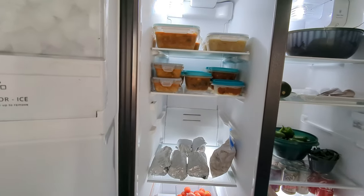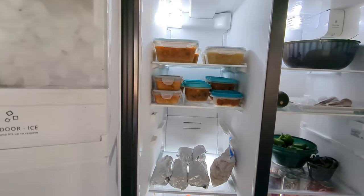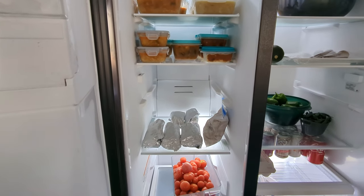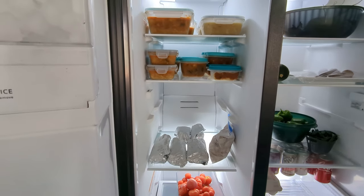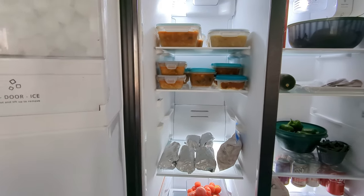And then over here, I did do a freezer meal day. And so this is all of the food from the freezer meals. If you haven't seen that video, go check it out. We got 41 servings of freezer meals. So I need to figure out exactly what I want to do here.